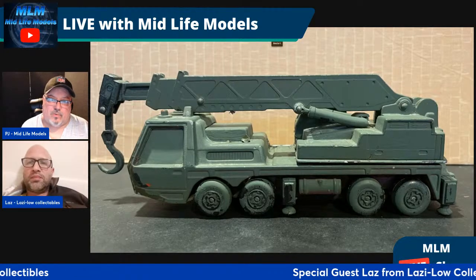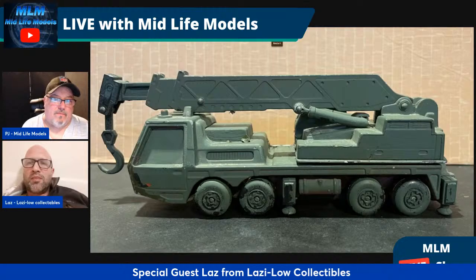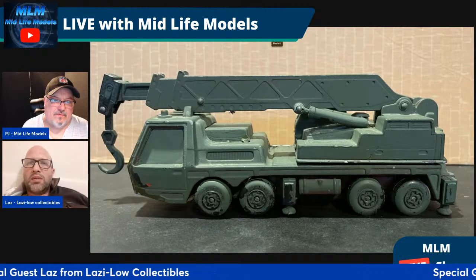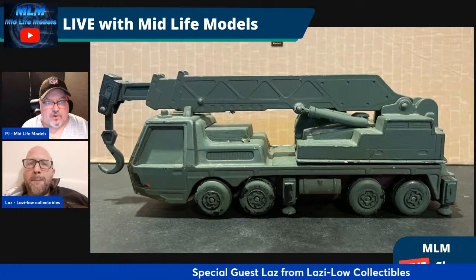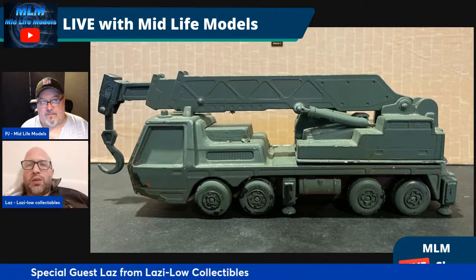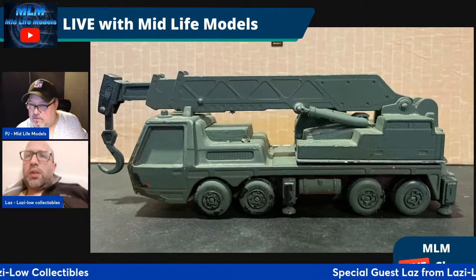So this one's a bit of a big project, really, because there's lots of pins in it where it extends out for the crane. But I would really like to. It's another one that I felt sorry for, and I paid £2 for that. Yeah, it's good. If you restore this one, this looks nice.